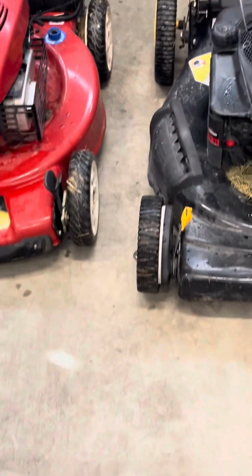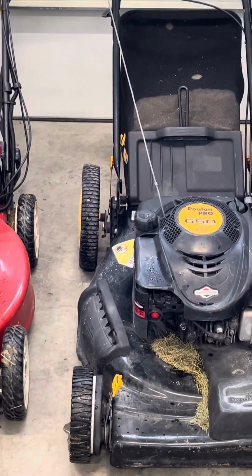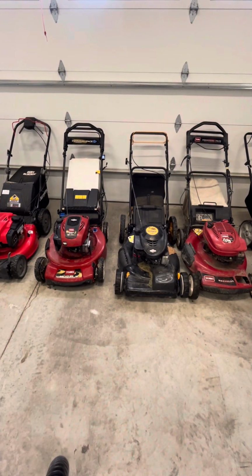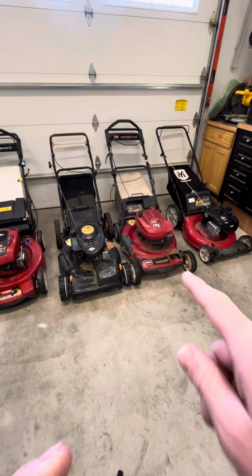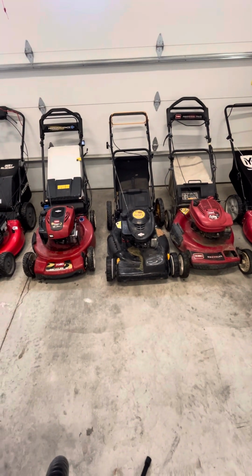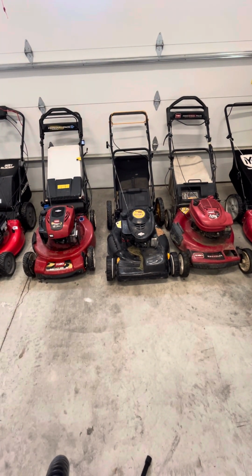Okay, and then last but not least, all of these have different cutting widths. This Toro right here is a 22 inch. I think they're all 22 or 21. That one over here is a 21 inch. I believe that's a 22. Yeah, they're all mostly going to be 21, 22. And then you get into your bigger machines that are a lot more expensive. But your basic lawnmower for a household is around 21, 22 inch, unless you go into more expensive models. So just keep that in mind, how big your property is. Obviously you want to be able to cut as much width as you can with each pass. So keep that in mind when you're buying a lawnmower.